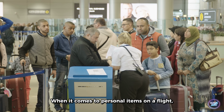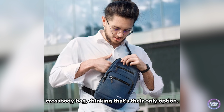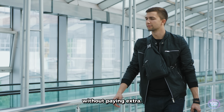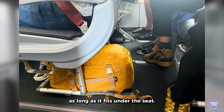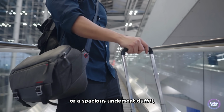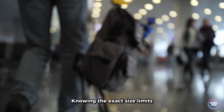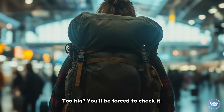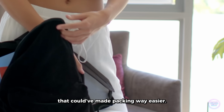When it comes to personal items on a flight, some travelers make the mistake of bringing only a small crossbody bag, thinking that's their only option. In reality, you can bring a much larger backpack without paying extra. Airlines actually let you bring a much bigger bag, as long as it fits under the seat. Instead of a tiny sling bag, you can carry a full-size backpack or a spacious underseat duffel, maximizing your packing space without paying extra. Knowing the exact size limits saves you from a last-minute surprise at the airport. Too big? You'll be forced to check it. Too small? You're wasting space that could have made packing way easier.